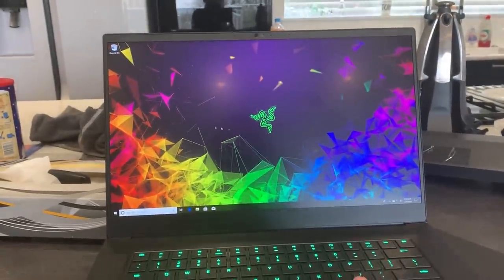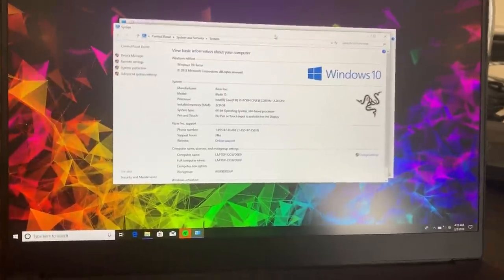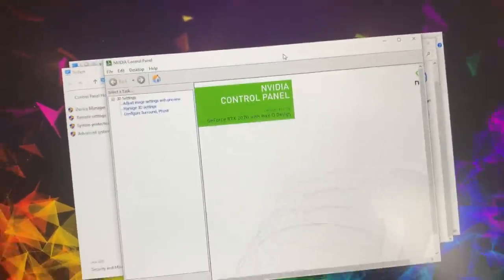So, mate, we're rocking. Oh, mate, that is a nice screen. Mate, we're rocking with 32 gig of RAM. We've got an i7 in it. What graphics card have we got? How do I find out what graphics card I've got? And some of you might be like, Tommy, it won't be that good because it's a laptop. Well, the whole point of this laptop is it's amazing for gaming. So let's take a look at what we've got inside. Just like that, we've got an RTX 2070.